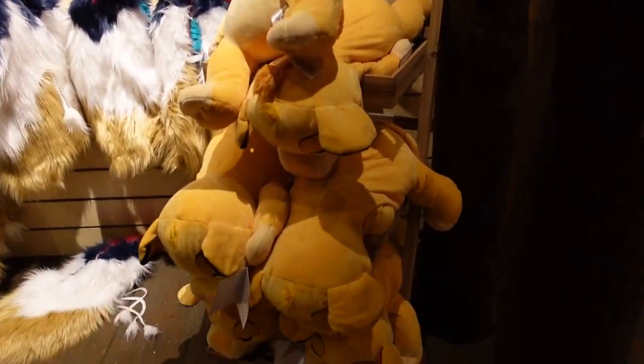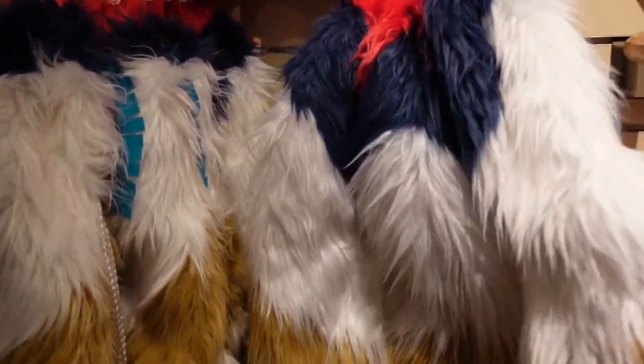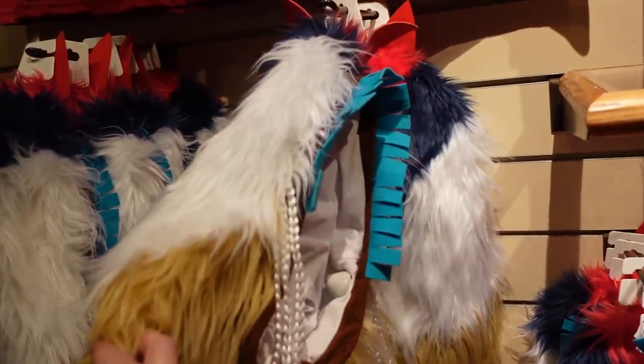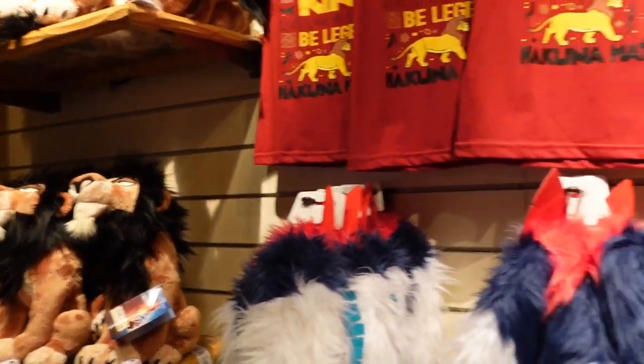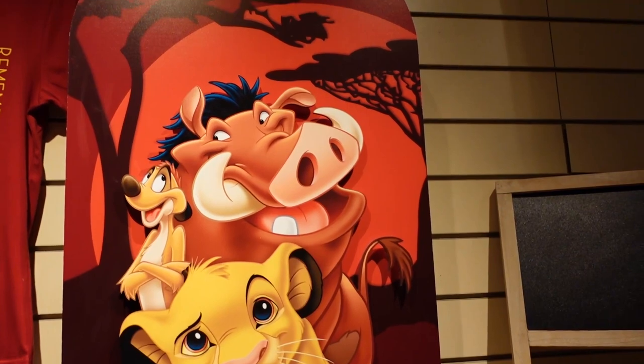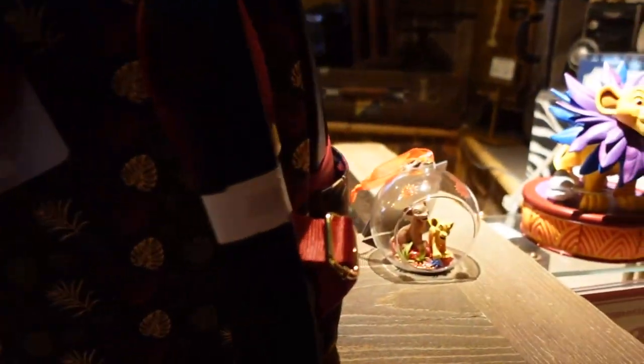There's the Sleepy Simba plushie. What's this? Is that like a shawl? Does it go around your neck? I'm not 100% sure. There's a Scar plush, if you like Scar. Look at that. Even the artwork in here is beautiful. I'm doing it. I'm getting the backpack.